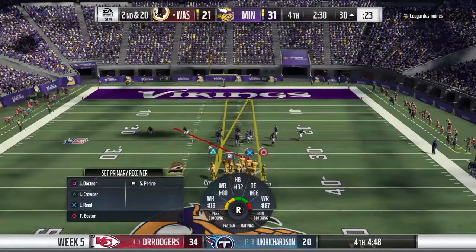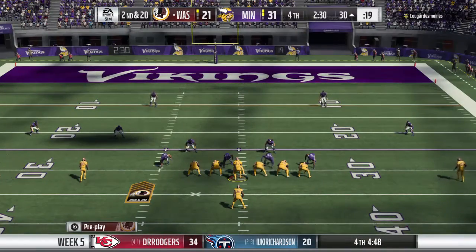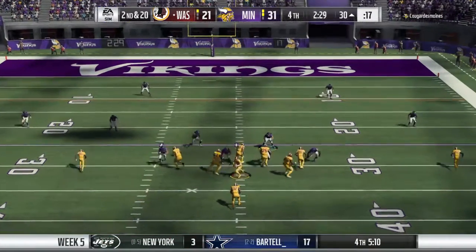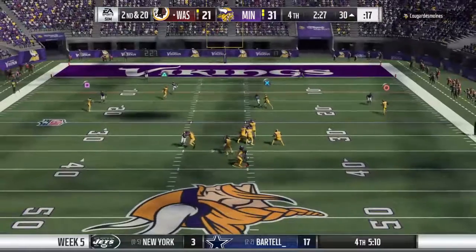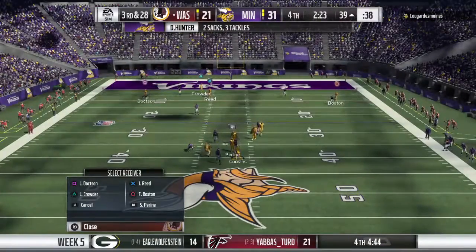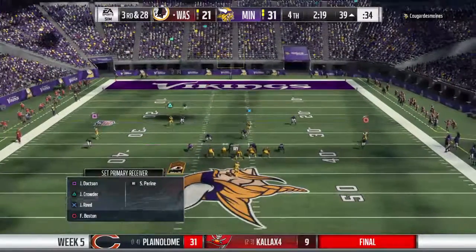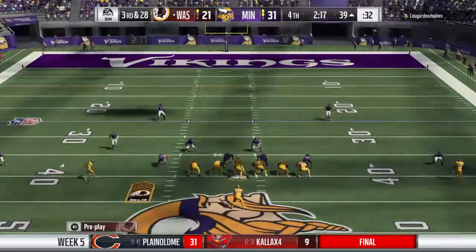And no press coverage here. They are backing off in the secondary. Off the play fake, Cousins. And the pressure gets to him again. Daniil Hunter in there to pick up his second sack now of the afternoon.